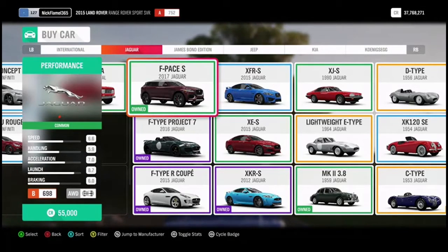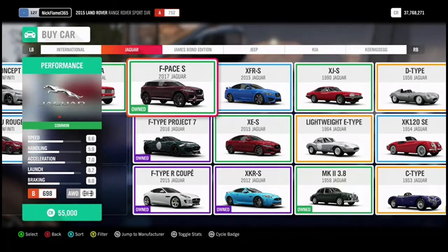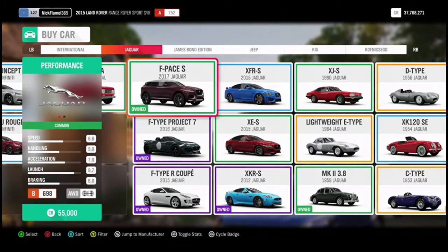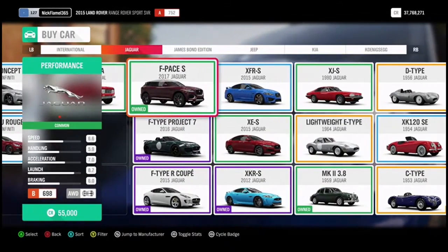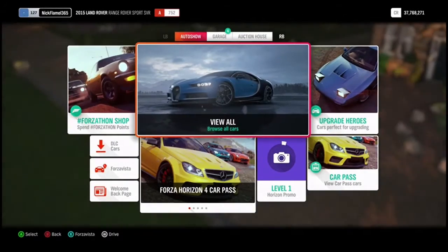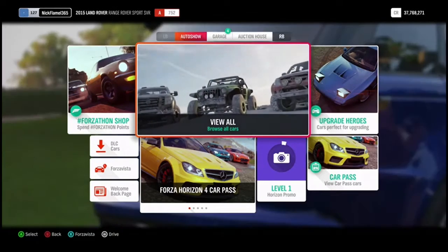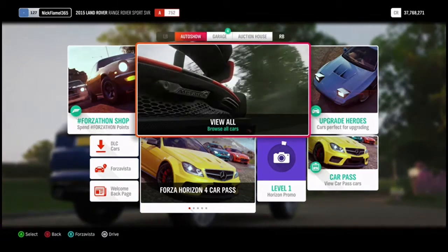So, yeah, I went with Britain, and Thomas is doing the United States. We're gonna start getting our cars out. So, Thomas? Okay. Which cars are you taking? I'm taking the Range Rover. I think I'm going to take the Range Rover Sport as my SUV/truck, because it's a really nice car.